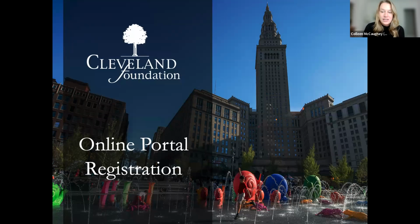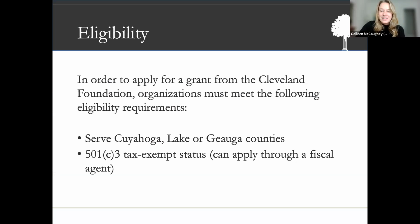If your organization is eligible to apply for a grant, the first step is to register your organization through our online portal. Next slide. Eligibility requirements to apply for a grant from the Cleveland Foundation include organizations that serve Cuyahoga, Lake, or Geauga counties that have a 501c3 tax-exempt status from the IRS. Organizations who do not hold a tax-exempt status may choose to partner with a fiscal agent who can complete an application on their behalf. Next slide.